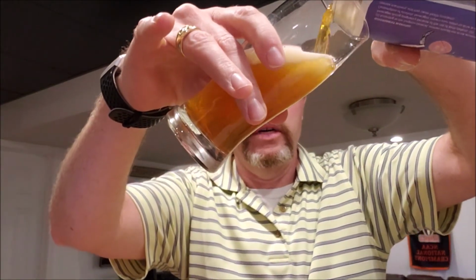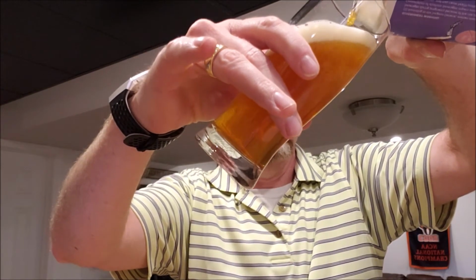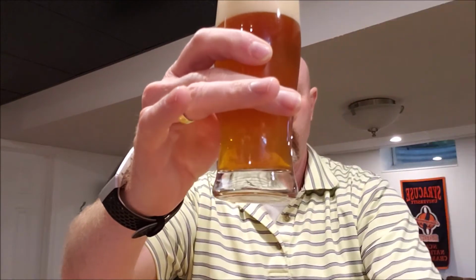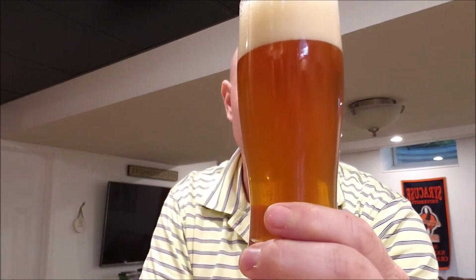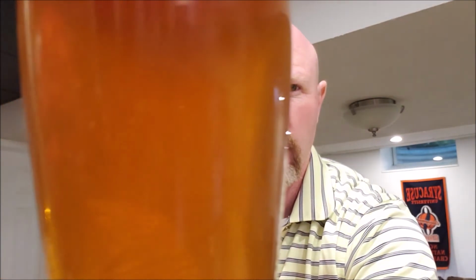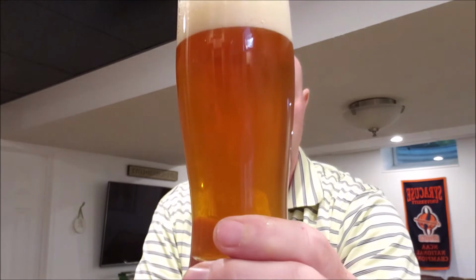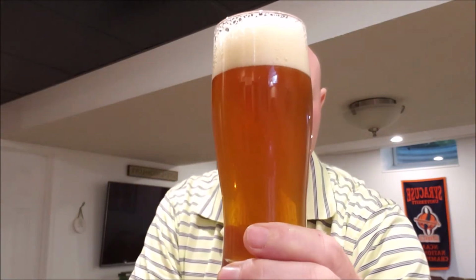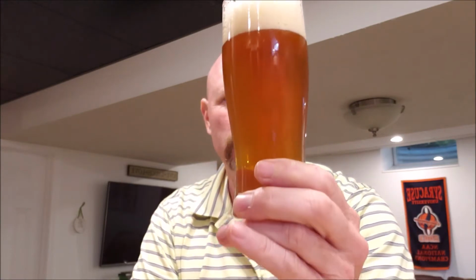So looking quite clear overall. Won't put the whole thing in it, it's a smaller glass. Great carbonation. Wow, Gary, nice job with that. So real nice, great carbonation there. Real nice carbonation, nice color on this. Very, very clear. Might be the clearest one. I think Matt's might have been a touch clearer than this, but this is pretty stinking clear.